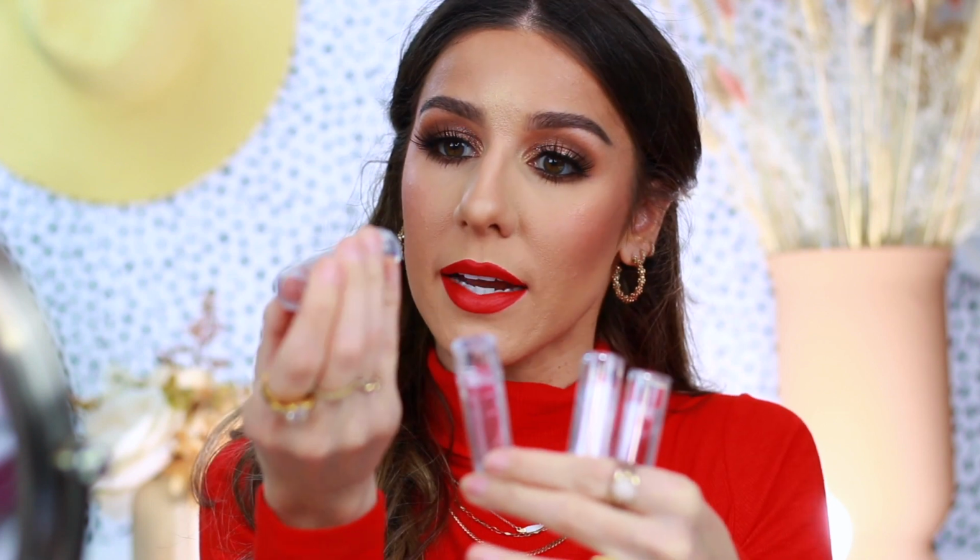The formula of these lipsticks is phenomenal. It's not overly drying. It still has a satin finish, but it's not super creamy and moisturizing. You know what I mean? It's just the perfect in-between comfortable lip. And I am obsessed with them. Obviously, Nectar is my nice everyday shade. Actually, Nectar and Cider I really, really like.